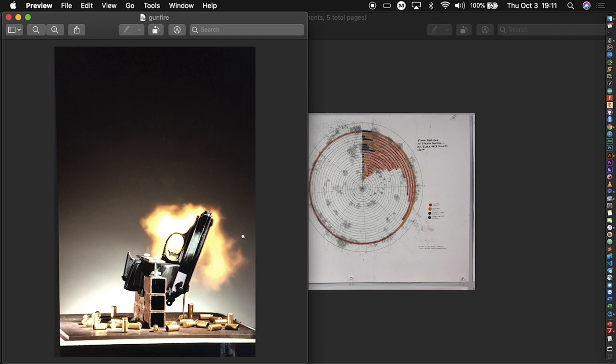This is called data visualization. Data visualization is a problem in our society, not a solution. We can talk about that some other time.